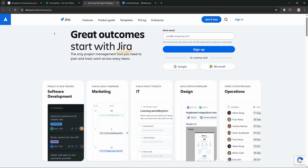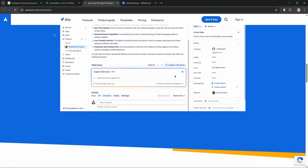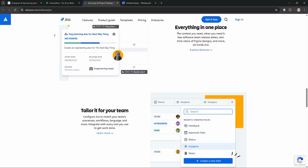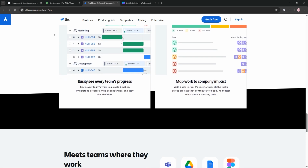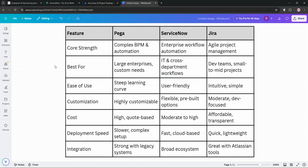Finally, we have Jira from Atlassian. It started as a bug tracking tool but evolved into a versatile project management solution. It's a favorite for agile teams, especially in software development, with seamless tracking and collaboration features. It's lightweight and affordable. So, how did these stack up?